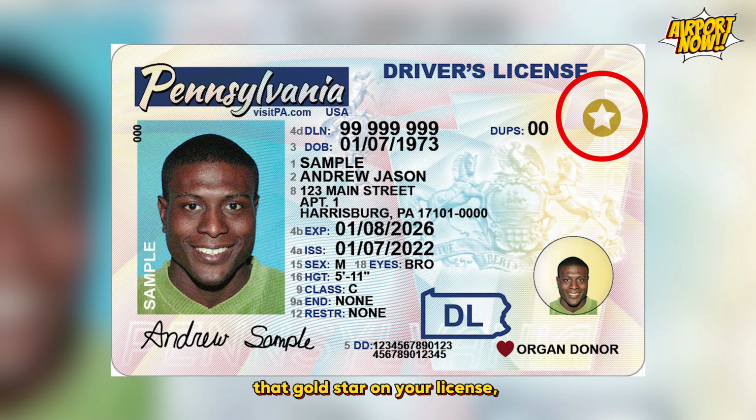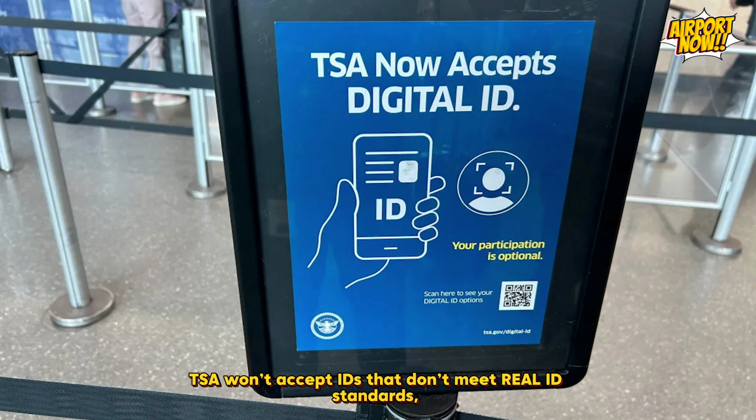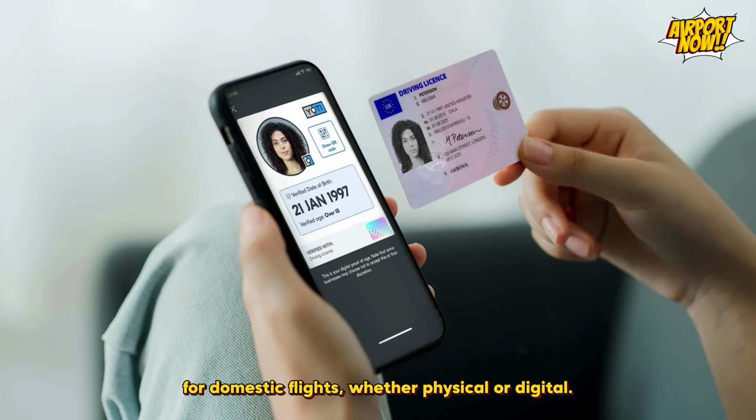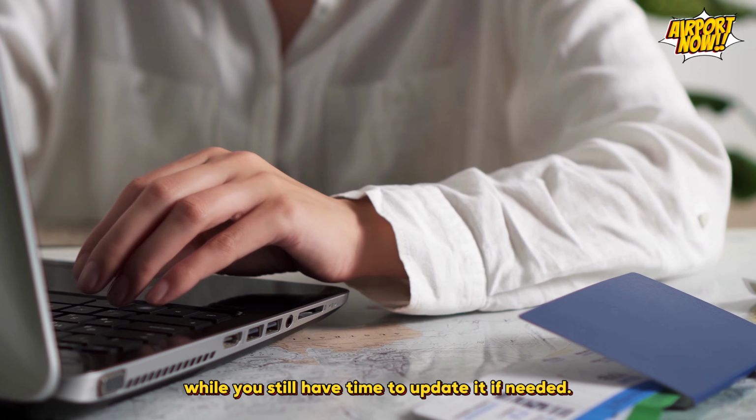That gold star on your license, that matters. Starting May 7th, 2025, TSA won't accept IDs that don't meet Real ID standards for domestic flights, whether physical or digital. So double-check yours now, while you still have time to update it if needed.